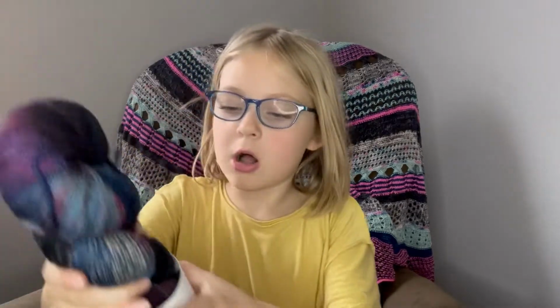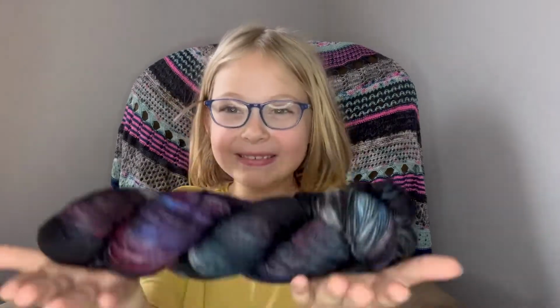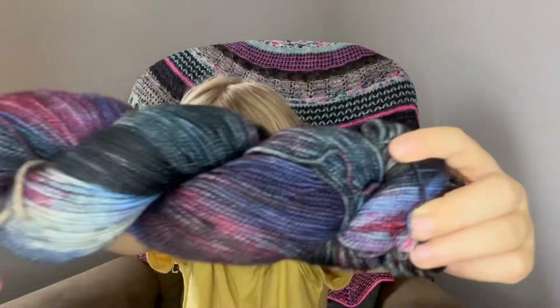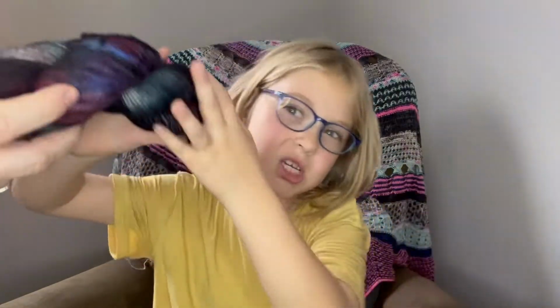Let's see if this one has a name. Hand dyed yarn by Ramblin Needles. Don't tap that, please. It wiggles the screen. This one's called Upside Down. Hold it up there slow. It just rolled down. And we're going to twist it a little bit so they can see those glorious colors. I love that part right there. Me too. That's my favorite too.